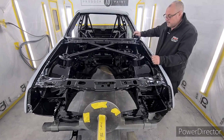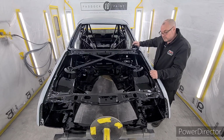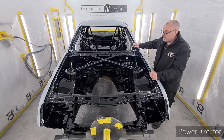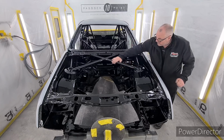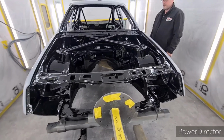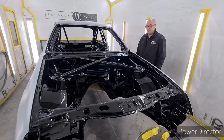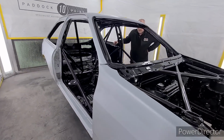And again, it's black. Everybody that's a painter or knows cars will tell you black is the worst colour you can paint. And we're absolutely over the moon with it. As you can see, it's got a lovely, big, deep shine to it. So I don't know what more I can say. We're just absolutely over the moon with it.